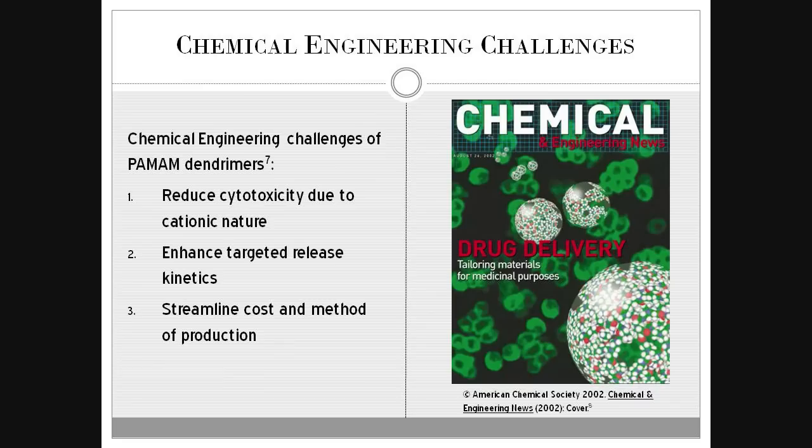Chemical engineers, however, still do face some challenges with the PAMAM dendrimers. First of all, the cationic nature of the dendrimer is actually toxic to some cells, so the chemical engineers still have to figure out a way to reduce this cytotoxicity. Second, we have to figure out a way to enhance the targeted release of these dendrimers so that they are only releasing their drugs to the unhealthy cancerous cells. Third, we still have to figure out a way to streamline the cost and method of production of these dendrimers, since they are still rather expensive and difficult to produce in sizable quantities.